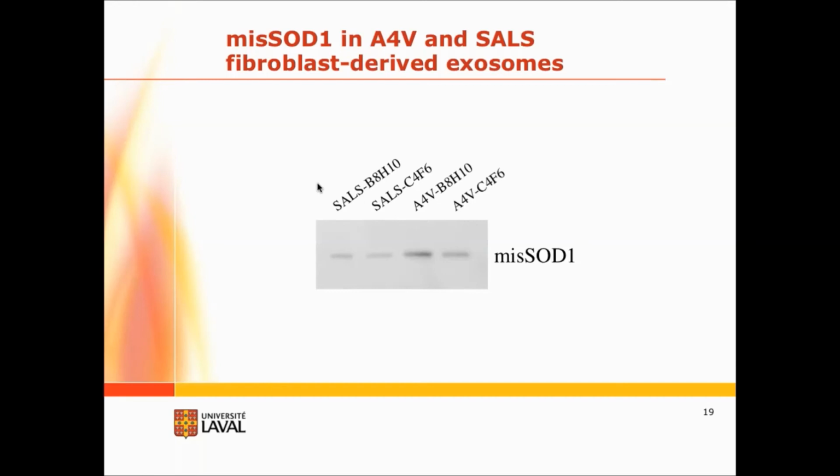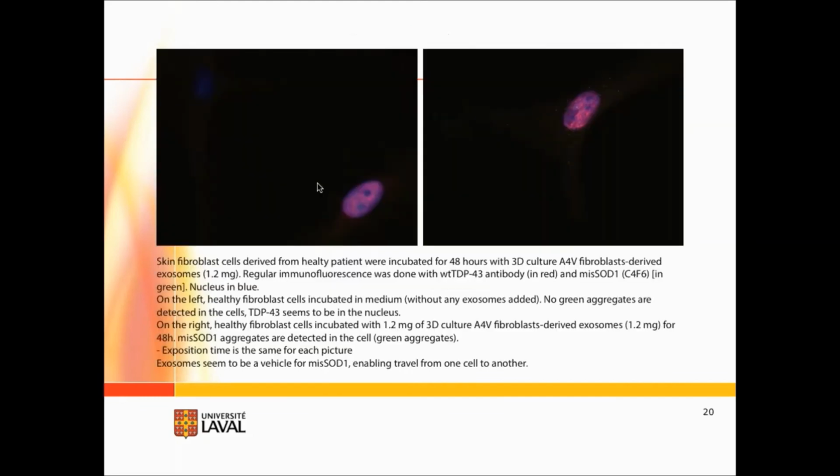And finally, since we now know that misfolded SOD1, which is a toxic protein associated with the development of some ALS cases, is present in our exosomes, and since, as I showed you a bit earlier, we know that the exosomes derived from skin fibroblast cells can go from one cell to another, we wanted to see if misfolded SOD1 was able to go from one sick cell, so an ALS-related cell, to a healthy cell, and then get into the healthy cell.